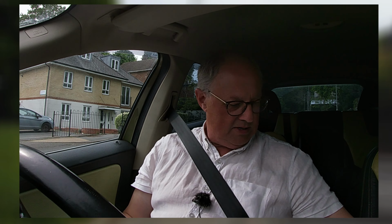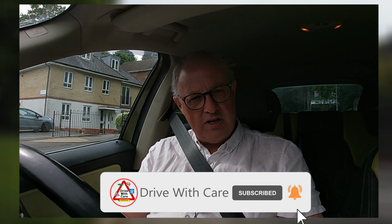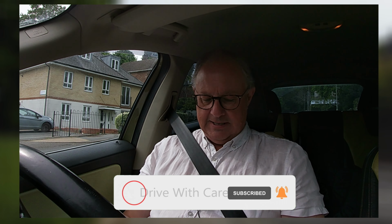I'll be back soon. So that was Dorking town centre, with a little drive down one way and then back again. Quite a few hazards, I think, but plain sailing, even though I didn't know the area that well. But it's good to just observe and get in the swing of being in places you're not familiar with, but still be confident in your driving. So there you go, drive around Dorking.